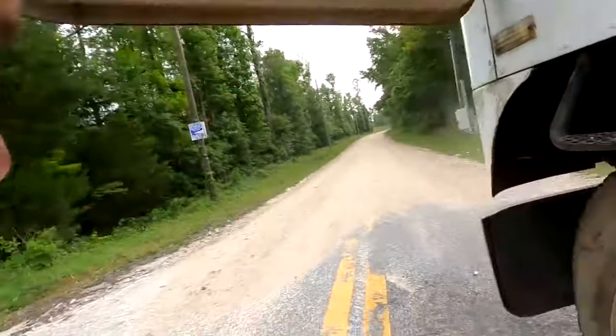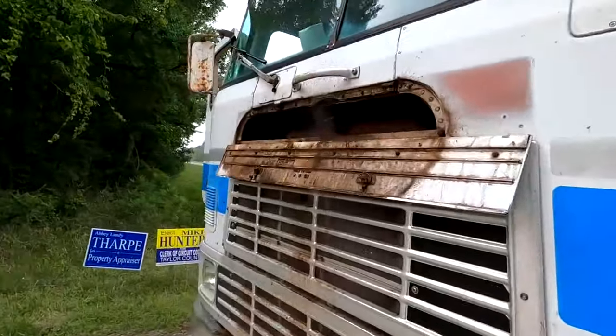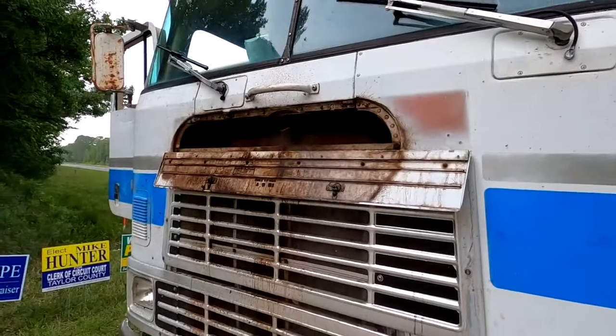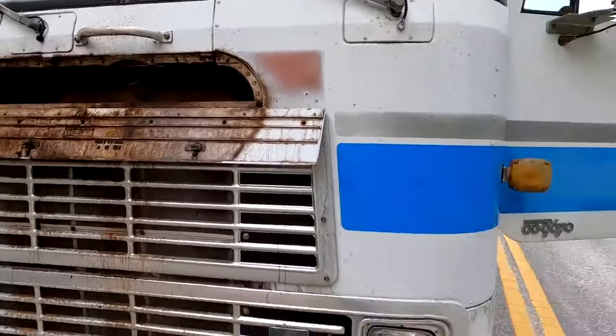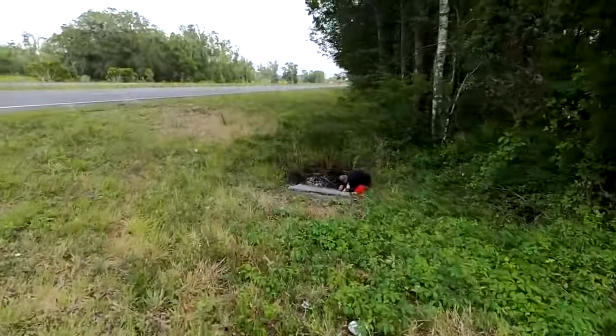Well, guys, we stopped again. It's officially overheating. Bad this time. Yeah, we're like 2 hours from home. We're getting close. But you won't believe what we're doing. We're getting water out of a creek.